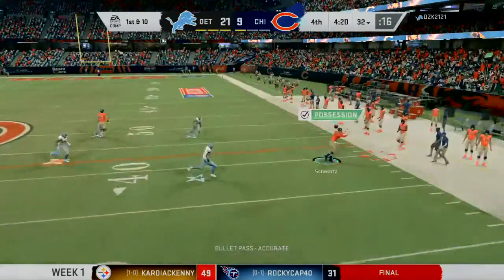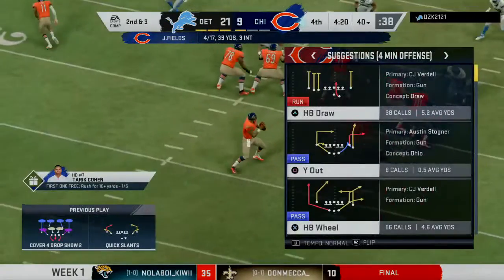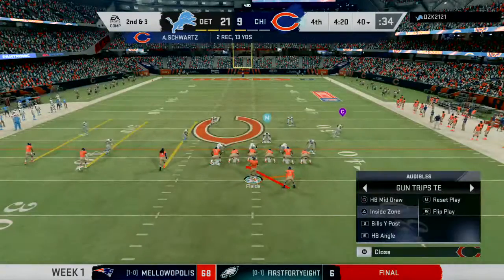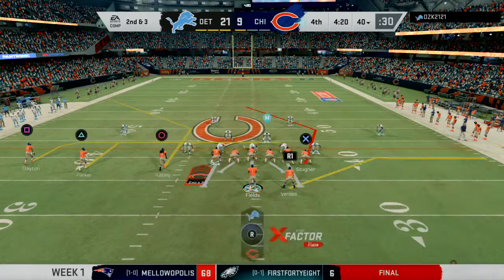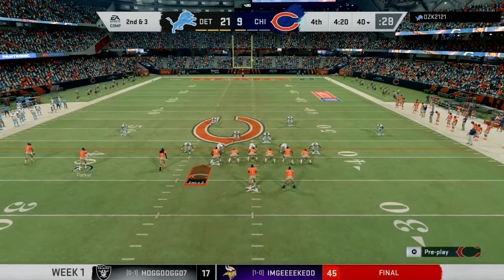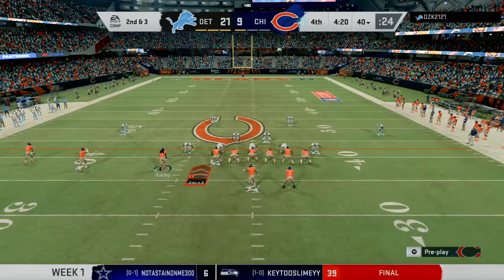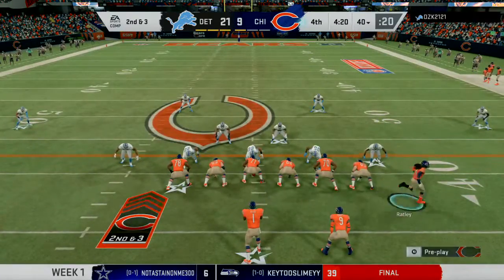From the gun, Fields. And he will find his man on the outside, and he'll go out of bounds, it looks like, right at the 40. 7 yards, the pickup on the pitch and catch. Able to get 7 on that first down pass play. 2nd and 3. Tighten up, tighten up, tighten up. Good. Hey, 50. Watch the screen, watch the screen.